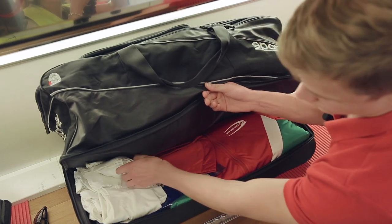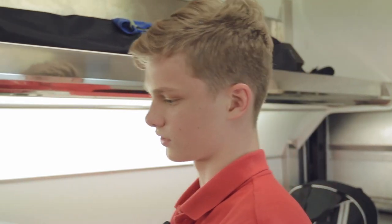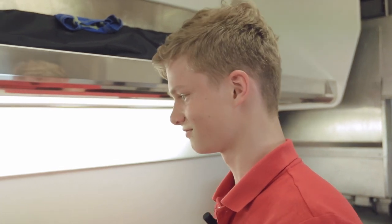There's a couple of pairs of underwear. Obviously we sweat a lot, so we need a couple of pairs of them. We use them a lot. And they're all fireproof and keep us warm as well when it's cold, and keep us very hot when it's warm. So sometimes it's good, sometimes bad.